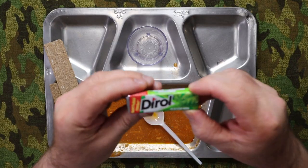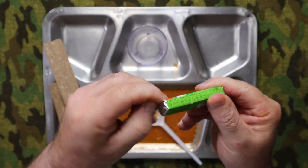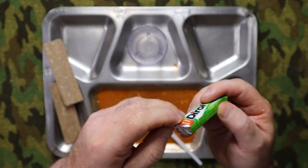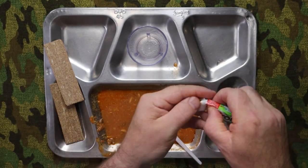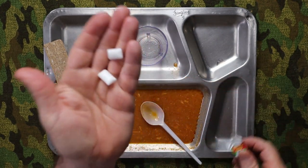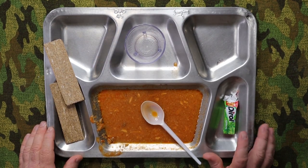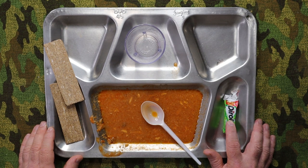And finally, that brings us to our mint gum. And again, this looks like a commercial packet of mint gum that you'd probably find in any supermarket or 7-Eleven sort of store in Russia. There you go, two little bricks there. Yeah, that mint gum was beautiful. Great mint flavor indeed. All right, guys, that's it for dinner.